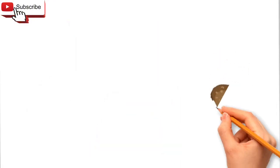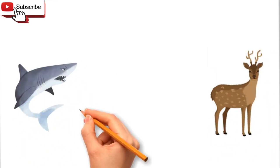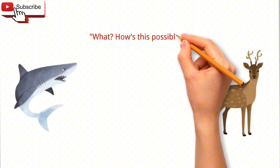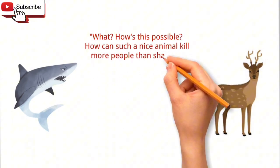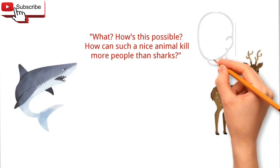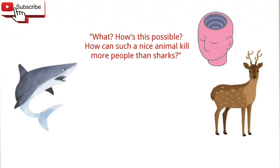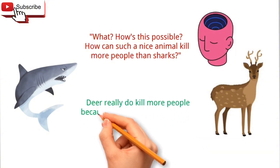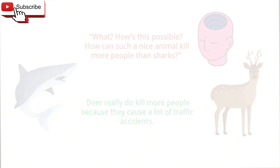For example, according to statistics, every year deer kill more people than sharks in the United States. Right now you might say, what? How's this possible? How can such a nice animal kill more people than sharks? This information is unexpected because it is against the image in your mind. Most probably, you'll want to hear the rest of the story. Well, the rest of the story is that deer really do kill more people, because they cause a lot of traffic accidents.